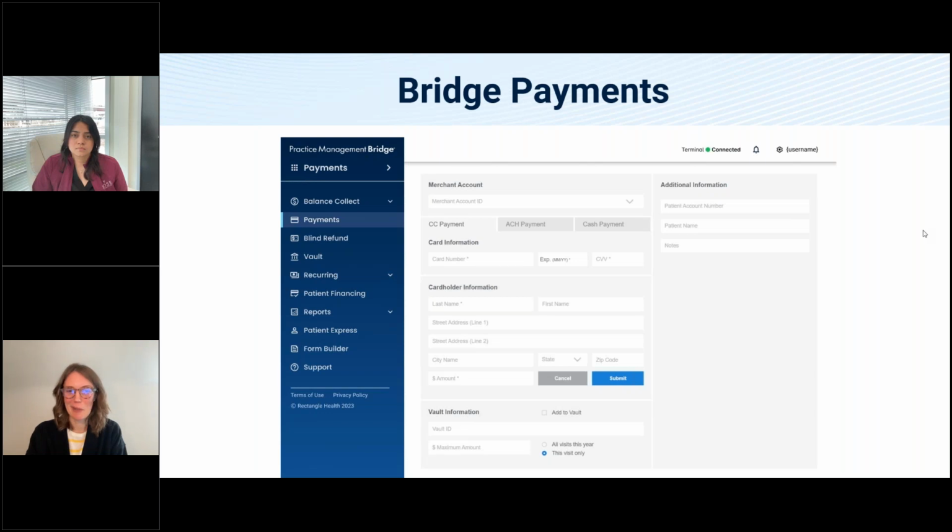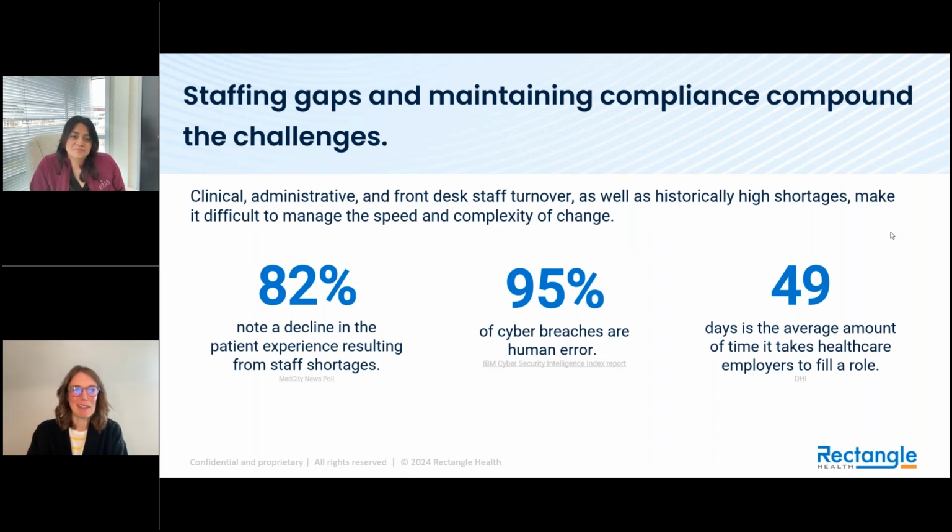Okay. Anything you want to add on payments, Val? No, you covered it all. Okay. We are rounding the corner.